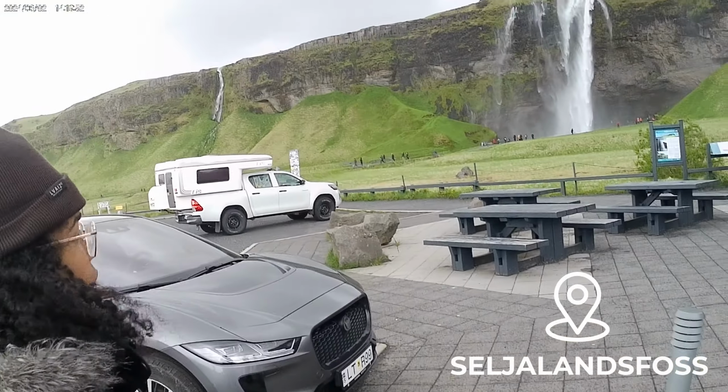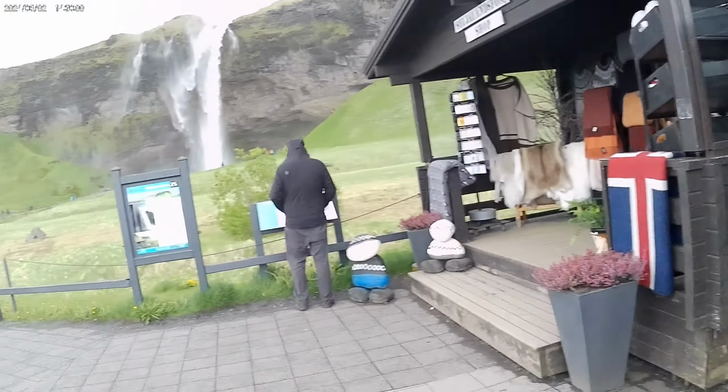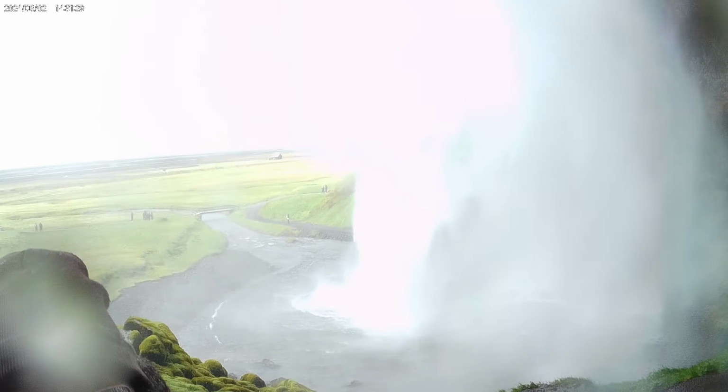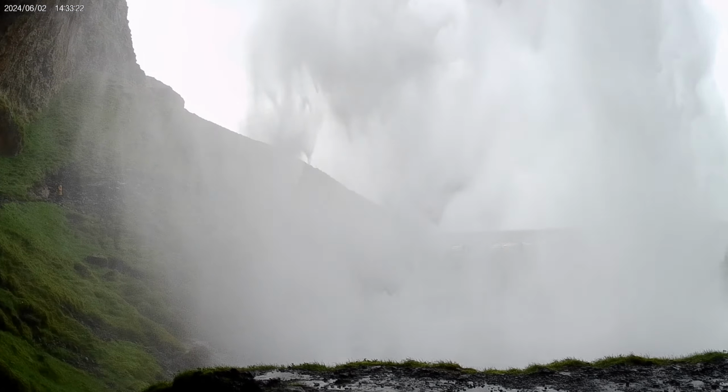Made it to Gljufrabui. I got food. That smells good. We made it to Seljalandsfoss. They're slippery. Anything you want to say to the camera, Anna? There we go. One small step for man, two small steps for mankind. I can't even see it. There you go.